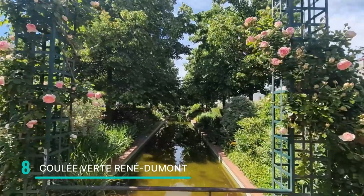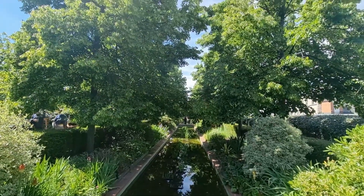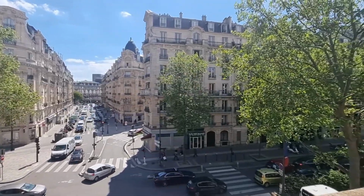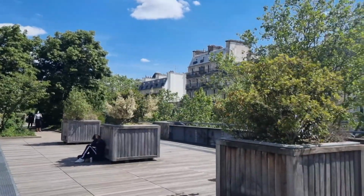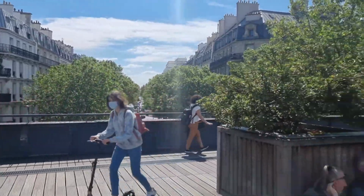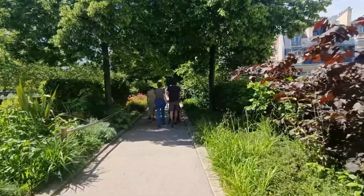Continuing our journey through green spaces, we explore the Coulée Verte René-Dumont, also known as the Promenade Plantée. This elevated greenway is built on a former railway line and stretches for nearly 5 kilometers through the 12th arrondissement. Similar to New York's High Line, the Coulée Verte offers a unique perspective of the city, elevated above the streets.